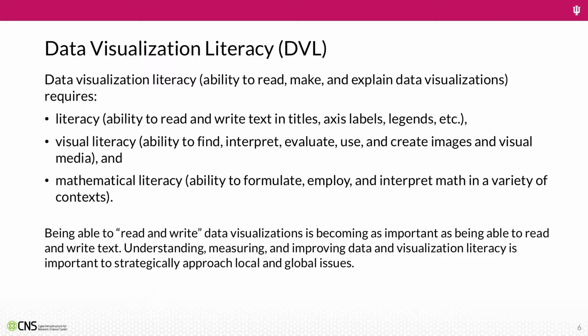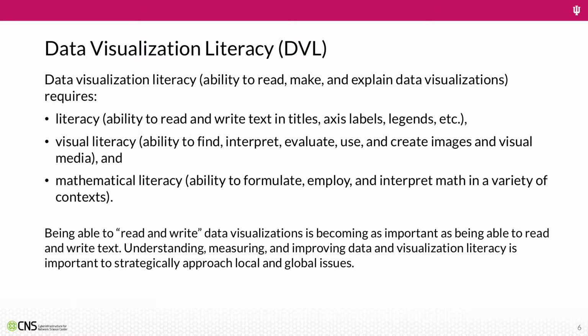So with data visualization literacy, we refer to the literacy or the ability to read, make, and explain data visualizations. And today and yesterday, I saw a lot of different examples of where you actually get data to come out of these systems, or you could measure what these systems that are evolving actually do. And in order to do so, you need literacy. You oftentimes have text. You also have axis labels and legends. You need visual literacy. Many of you are amazing designers, so you have the ability to find, interpret, evaluate, use, and create images and visual media. And you also saw a few formulas, not too many, and the ability ultimately to formulate, employ, and interpret math in a variety of contexts.